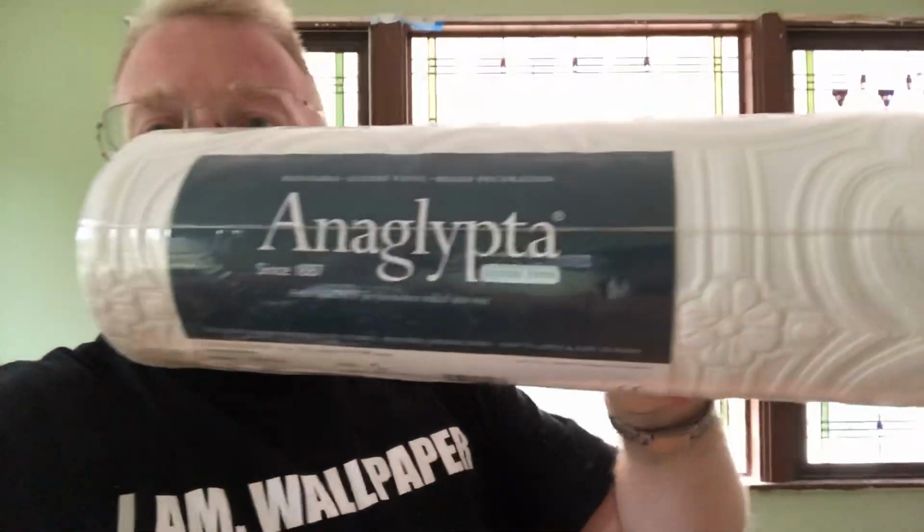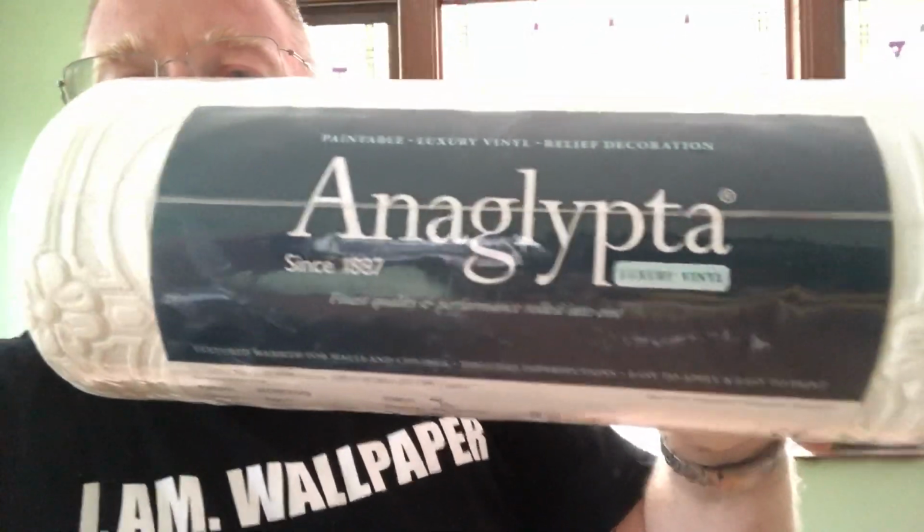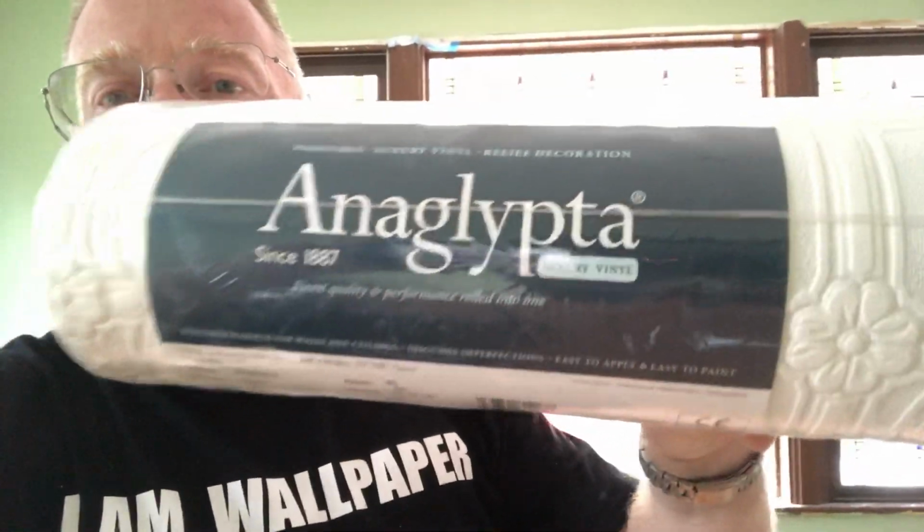www.spencercolgan.com. We did a ceiling installation from a luxury vinyl from the company Anaglypta. And this vinyl wall covering, very nice stuff. We put that down on the ceiling and it is paintable. In fact, I recommend that you paint it. And here's our installation.